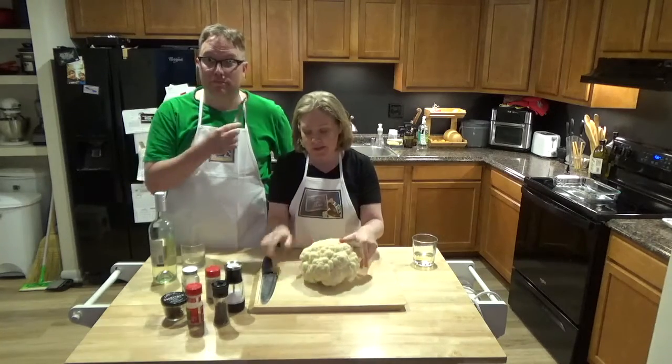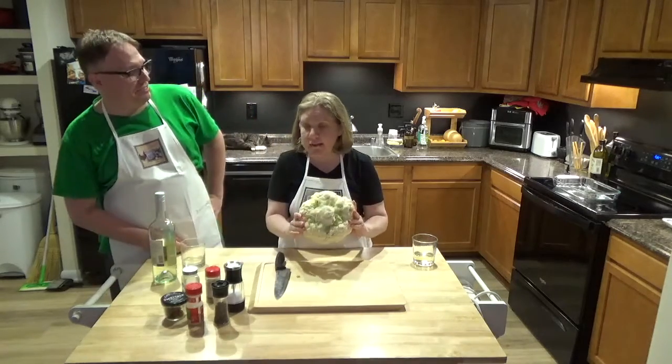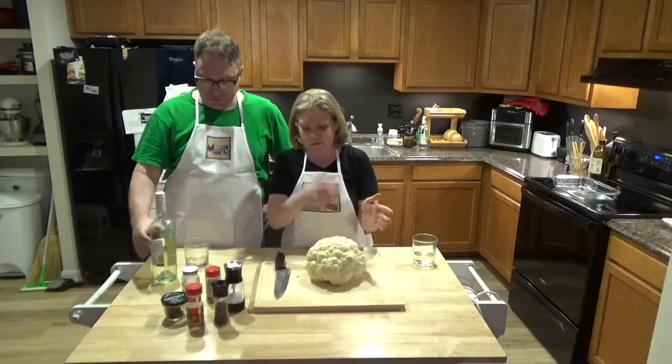We're going to dismantle this by slicing it. And don't worry if you didn't get all of the green stuff off the bottom. We can slice that off once we get it sectioned.